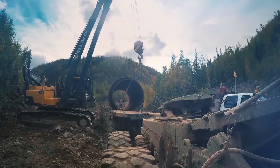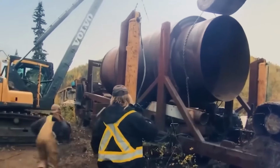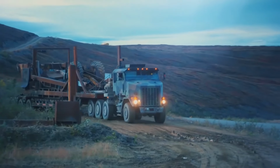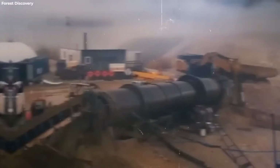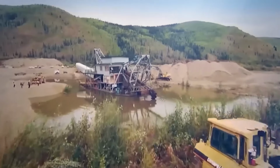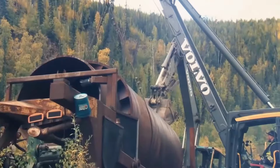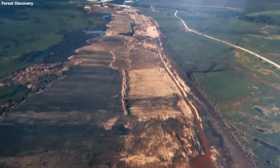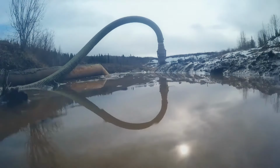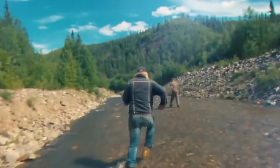Conveyor belts clanked, the sluice box rattled, and the first batch of dirt was fed into the machine. Everyone held their breath. Minutes passed. Then, it happened. A glimmer of gold appeared in the sluice box. It wasn't much, but it was enough. The camp erupted in cheers, and for the first time in a long while, Tony allowed himself a smile. The Trommel worked, and it was about to change everything.